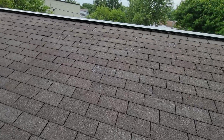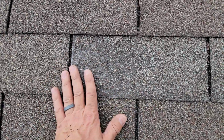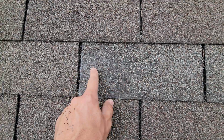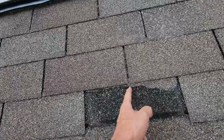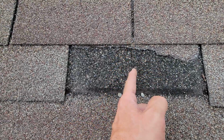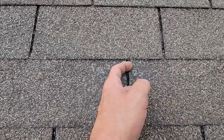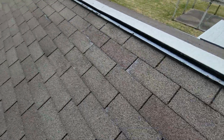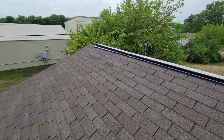This roof is really getting near its end of its life. Probably some of you guys might actually say it's past its life. That's a lot of granule loss. Tabs missing out of keyway. That is a problem where the shingles come together. It's a lot of fiberglass showing. Some more wind damage over here.